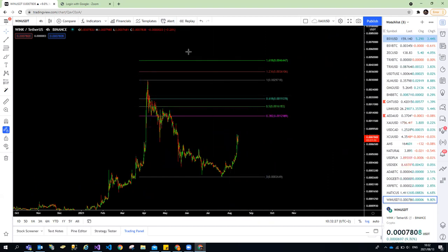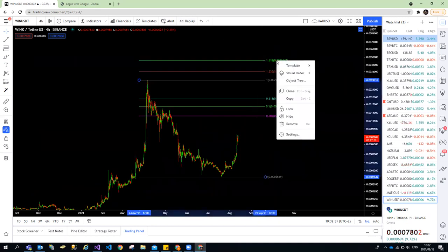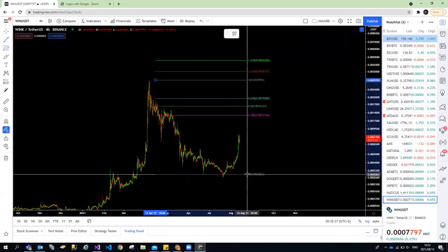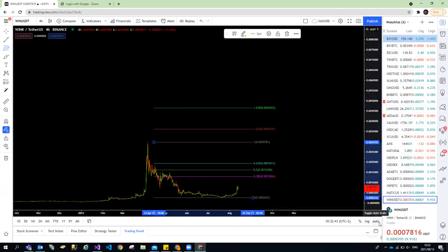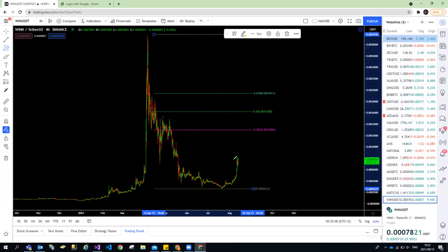So that is a 38% retracement. Let's have a look at it again. Seems like something is not right. Actually, let's try the linear scale. So we have not reached 38% as yet. We'll look for this one to continue to the upside. Wink, look for continuation to the upside.